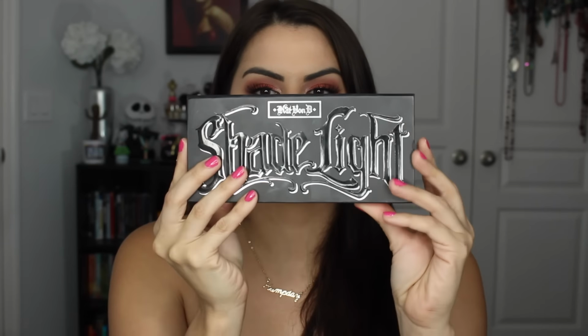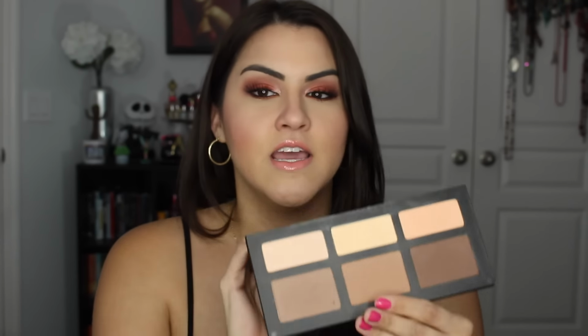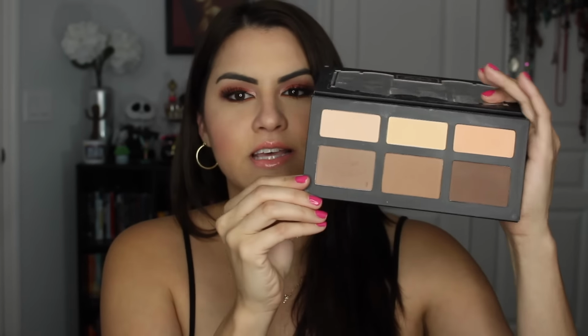Next up is a high-end product that I absolutely love. I think it's a staple for a lot of people, and it's the Shade and Light palette by Kat Von D. This palette is definitely worth investing in. You get 3 contour shades, and these shades are very flattering. They give a lot of natural looking contour because they're not orangey whatsoever. They're very, very good. And then the highlight shades are absolutely beautiful for highlighting underneath the eye or your skin. It's absolutely an awesome palette to have.